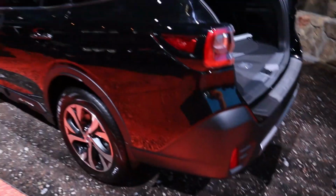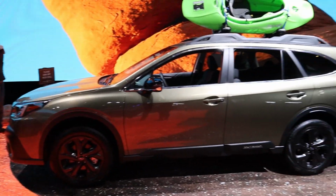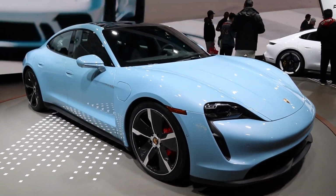Subaru had a pretty cool and interactive display. They had this giant screen, and that's how they unveiled their new Outback, which is really kind of a refresh, but the interior has changed a lot. They have a nice big screen. I think it's going to sell well, just like any other SUV.